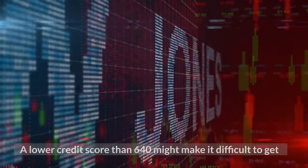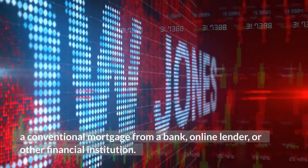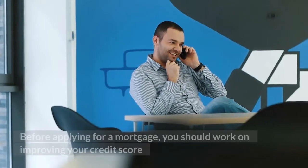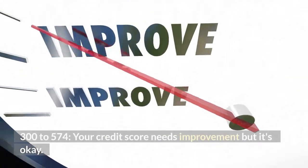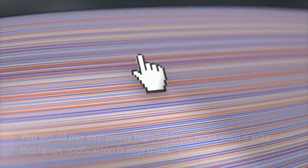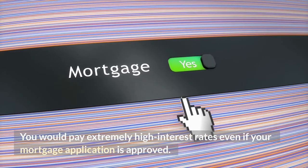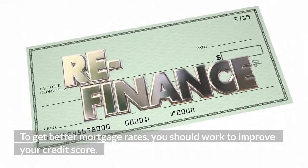A lower credit score than 640 might make it difficult to get a conventional mortgage from a bank, online lender, or other financial institution. Before applying for a mortgage, you should work on improving your credit score. 300 to 574, your credit score needs improvement, but it's okay. You'd be considered a high-risk borrower. You would pay extremely high interest rates even if your mortgage application is approved. To get better mortgage rates, you should work to improve your credit score.